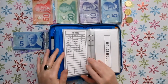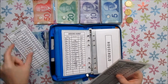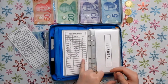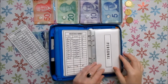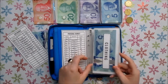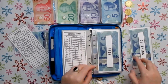I'm actually going to take these envelopes out because I do have to clean the back of them as well. So I'm going to put the gas budget with that. And then fun, nothing in there. Household, I had $2, but then I pulled out for the Budget Mom's challenge today, December 4th, so I had no money left over. Personal, no money left over there. Clothing, we have $5, so I'll set that aside. I didn't spend anything in clothing here. I spent on Netflix and the challenge, but we have $5 left over.